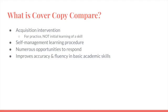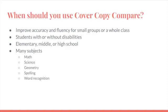This is a self-management learning procedure. So, once students have been trained in this, they can do it themselves. Cover Copy Compare provides them with numerous opportunities to respond and is found to improve accuracy and fluency in basic academic skills. When should you use Cover Copy Compare?